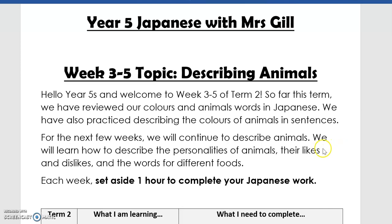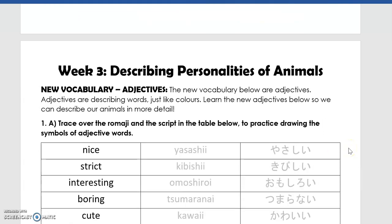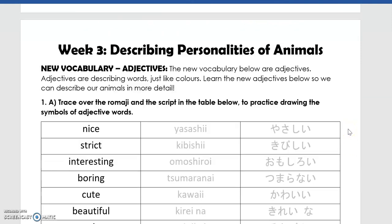So we're going to have a look at what we need to do for week 3. So going down here to week 3, describing the personalities of animals. Now we know we have already looked at the names of animals and also how to say what color an animal is. The next step in our unit is to learn some new words, some adjectives or describing words to describe animals in more detail.